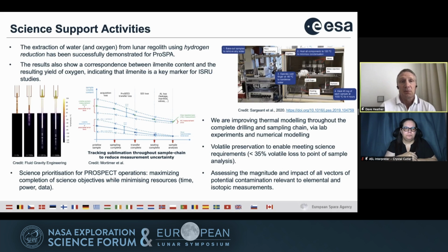One slide on some of the science support activities which we are covering at the moment. You'll see on the right-hand side a photograph from Hannah Sargent, from some work that she completed last year. There's a link to the publication there as well for those who are interested in reading more. Hannah used this setup that you can see in the photograph to basically do a proof of concept, let's say, of the evolved gas analysis that we are hoping to use Prosper to complete. So we used some hydrogen reduction to successfully demonstrate the capabilities of Prosper for evolved gas analysis, and also to extract oxygen from the lunar simulants. So it's a proof of concept of the full capabilities of the Prosper Analytical Laboratory in that respect.